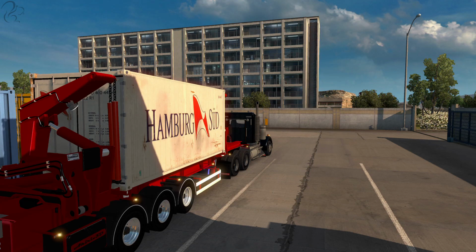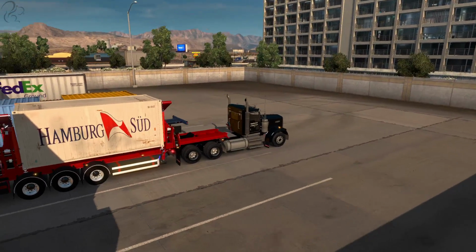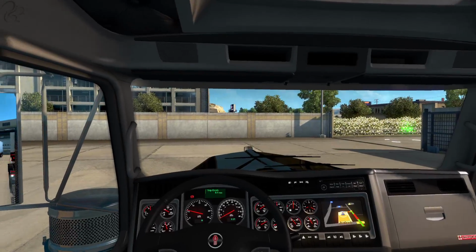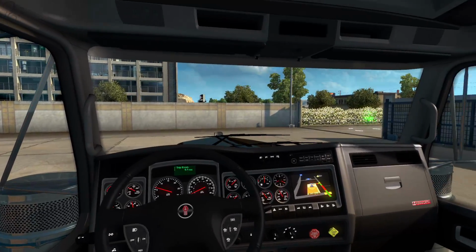I think you just call it a container or something. Anyway, it's a bit like that. It looks like it deploys and can probably load itself. It's quite a nice little trailer, actually. So ignore the default wheels. We shall fix that whenever I can.